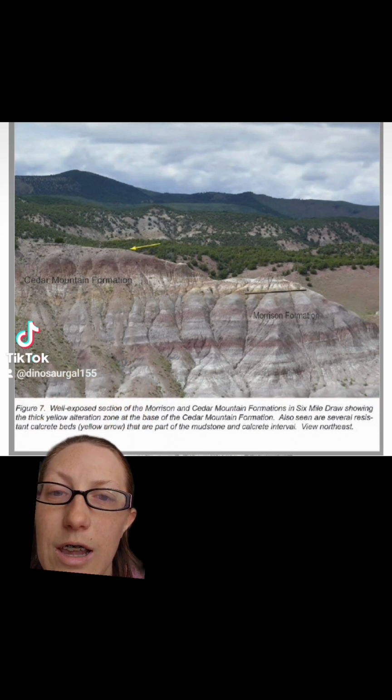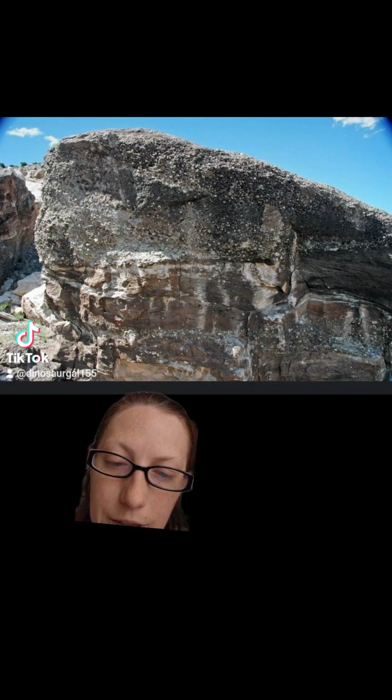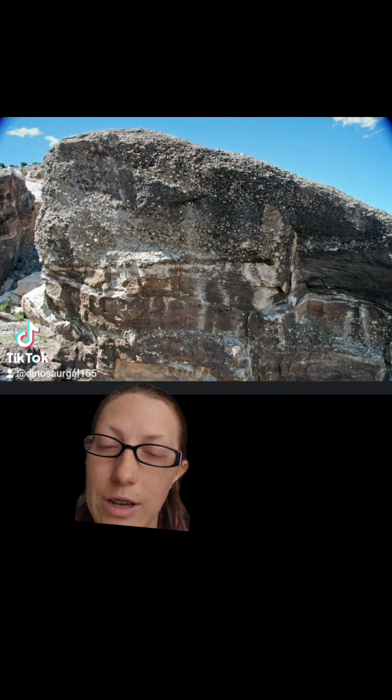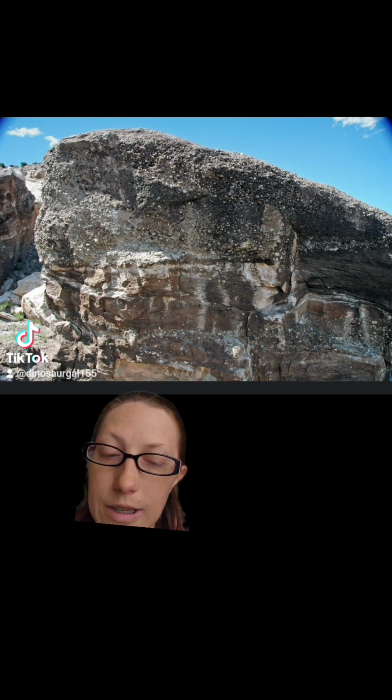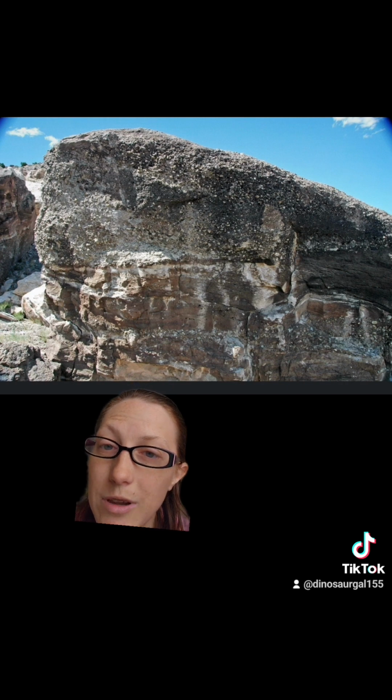But as you can see from these various photographs, it's very difficult to tell them apart. Usually when you hear descriptions, they say the Cedar Mountain Formation is drabber in color. And it's like, cool. That does not make it easier. So, in the San Rafael Swell area, the basal member of the Cedar Mountain Formation is the Buckhorn Conglomerate. It's a resistant layer that sticks out from the Morrison popcorn-textured hills, so it makes it very obvious that the Morrison has ended and something else has come into play.